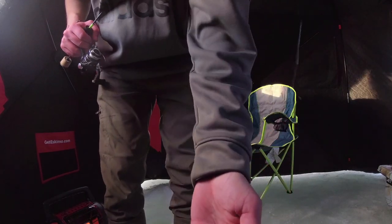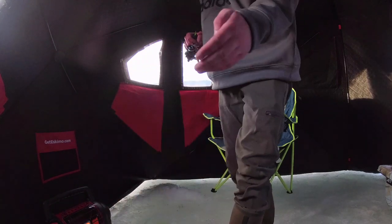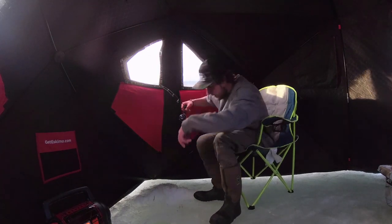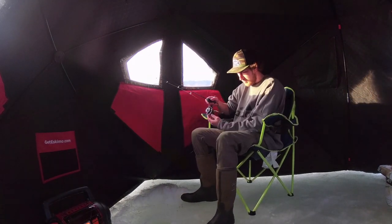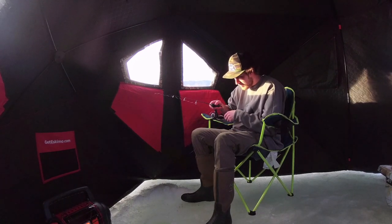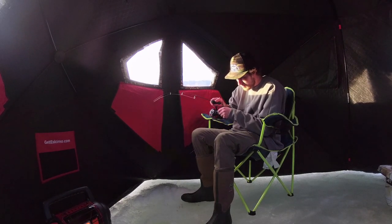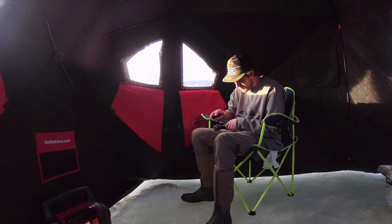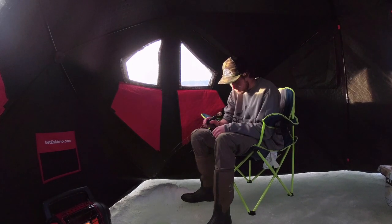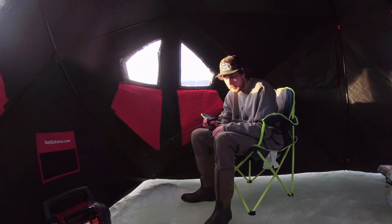We're running a Swedish pimple now with a little red tag on it. These lures are great for ice fishing around here up in the Northeast. Get perch, trout, everything you could ever want on these. And now we sit and wait.